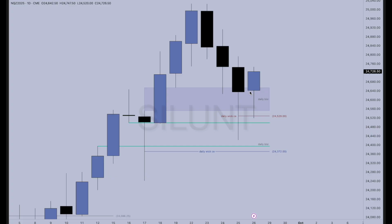Price opened today and dropped down into Thursday's daily wick constant encroachment at 529 and pulled off of the low and closed. Notice how the bodies stayed above half of that daily buy-sell balance so far. We traded up and closed to end the week.